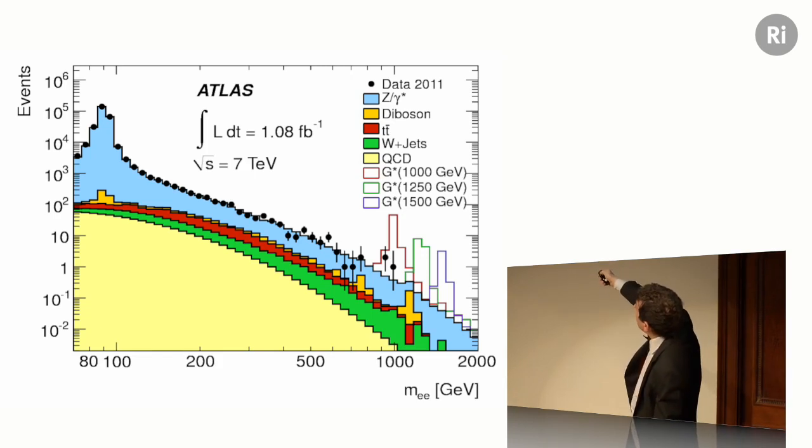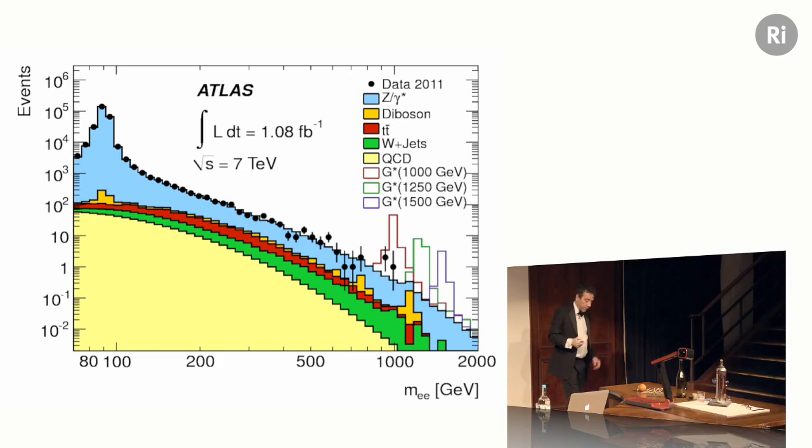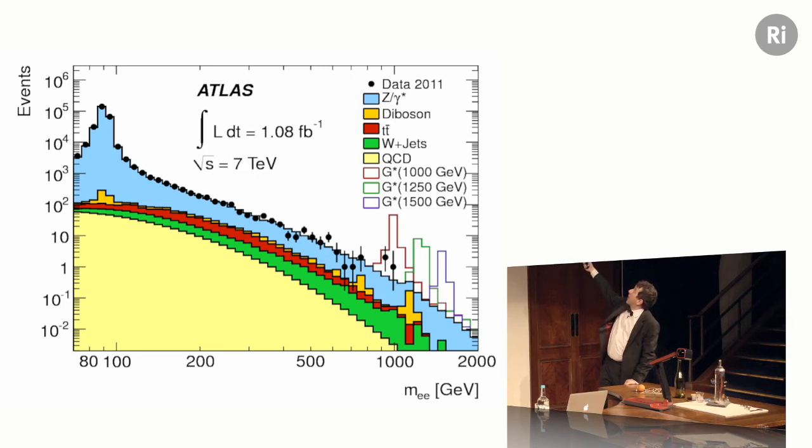This is the Z bump. One of the things to notice here is that the energy reach is much, much higher than this, right? This kind of dies away about the Z. The later experiments went a little higher, but this goes really high.